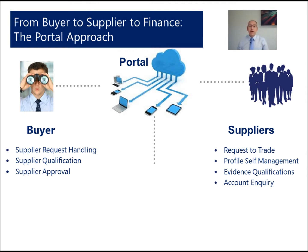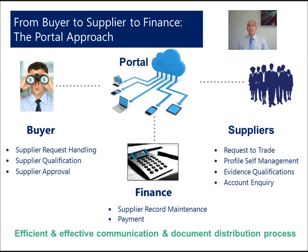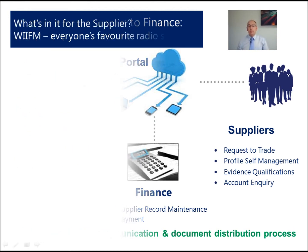And finally, for finance, they want to have good supplier record maintenance. They can download the details without the need to rekey, and by uploading payment information, reduce the number of calls coming into finance about when invoices will be paid. It is an efficient and effective communication mechanism and a good document distribution process.